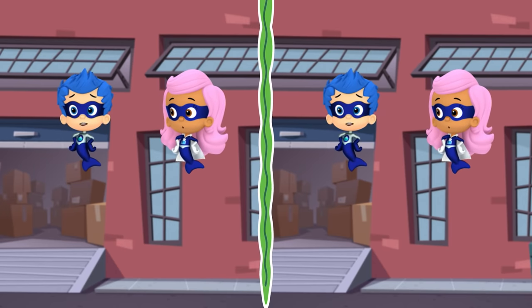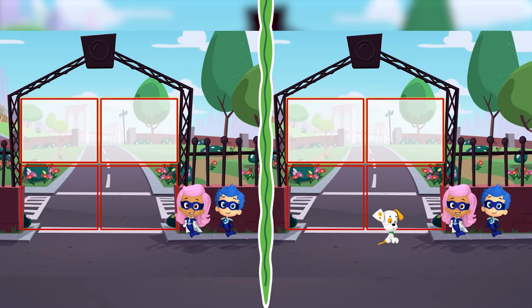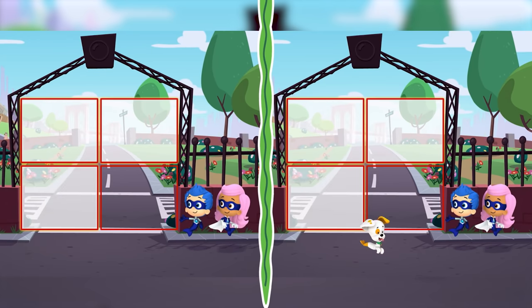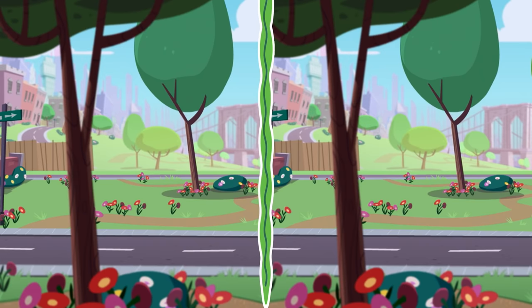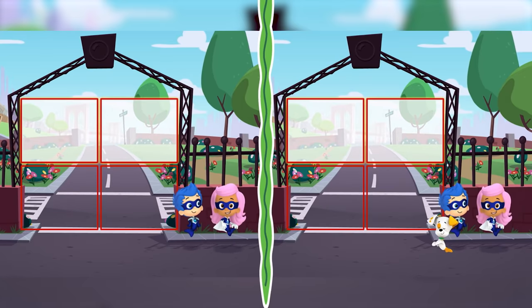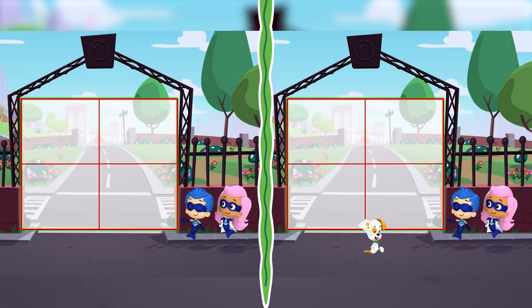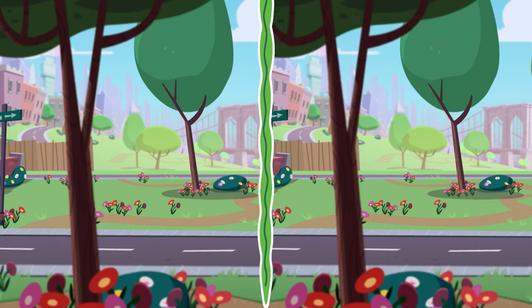How do we stop a running nose? We'll stop it with my tissues. Two more tissues, Super Boy. Count with me. One, two. That'll stop him. Another one? You're so good at this. Two more tissues, Super Boy. Count with me. One, two. That'll stop him. Yes, Bubble Puppy is in this scene. Good boy, Bubble Puppy.